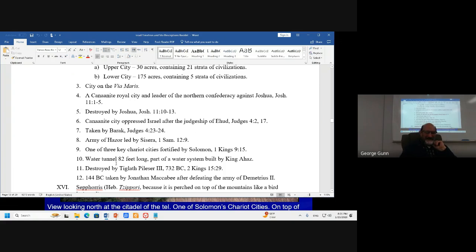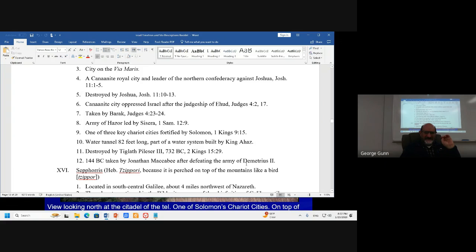Okay, let's see, water tunnel. Yeah, it was destroyed by Tiglath-Pileser, recorded in 2 Kings 15. And in 144 BC, during the intertestamental period, during the time of the Maccabees, it was taken by Jonathan Maccabee after defeating the army of Demetrius II. So that was during that first Hellenistic era, the intertestamental period.